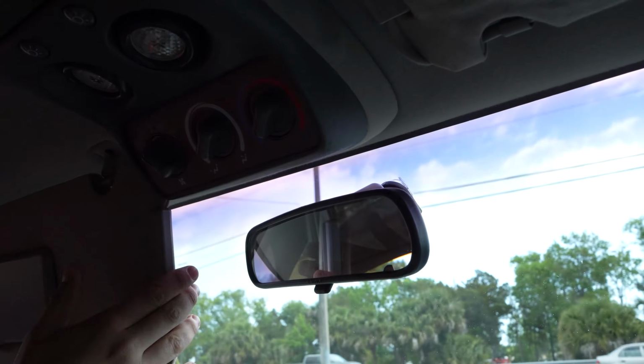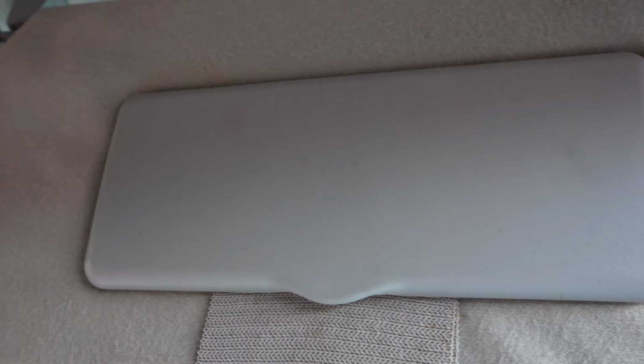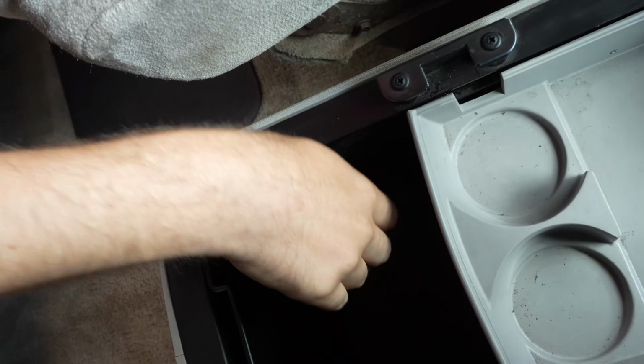Headliner's in great shape. I don't see any imperfections in the headliner. Got your visor, got a mirror. You just go all the way out. This was ahead of its time. Remember, this is a 1993 camera. I got a center console, 2 cup holders, 2 more cup holders, more storage.